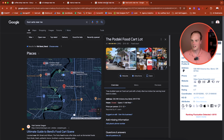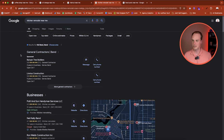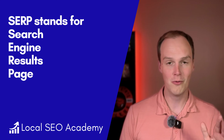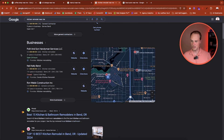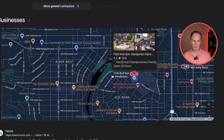Let's look at that one more time. Let's get back in here and look at kitchen remodel near me. Let's go back to the search result page. This is called the search engine result page. Our next lesson is going to be entirely on the search engine result page. So we have the search engine result page here. This is the map pack right here, in case you haven't heard of that vernacular before. Top 3 results with the map next to it.